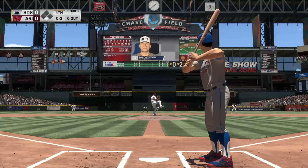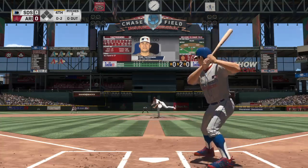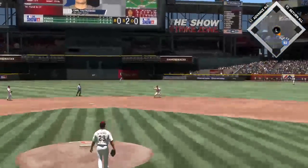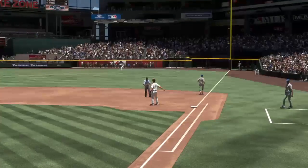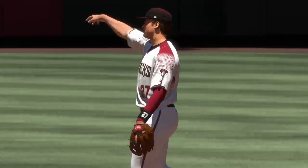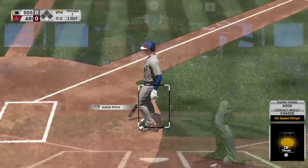The windup and the 0-2 pitch. Hit hard on the ground towards second. Throw to first in time. One gone here in the 4th. First baseman number 5, Freddie.